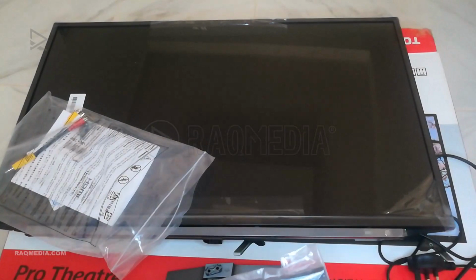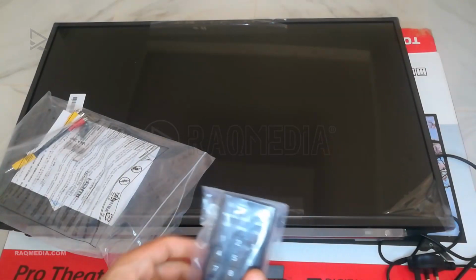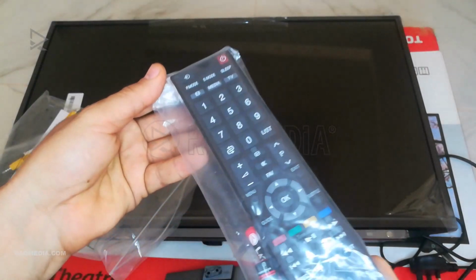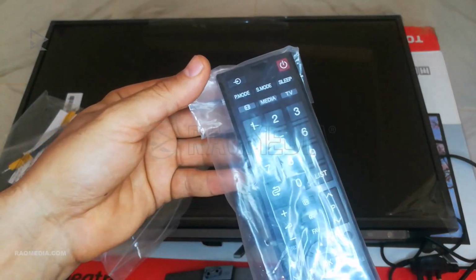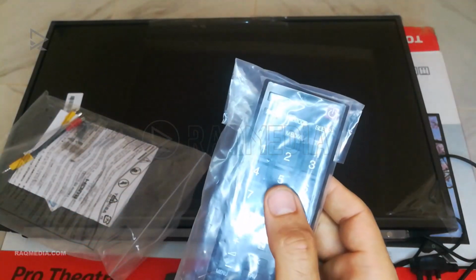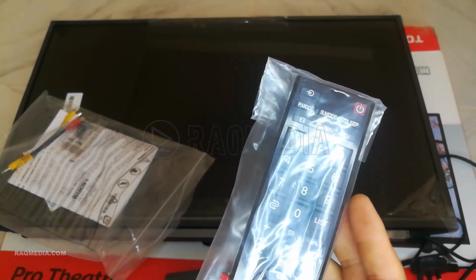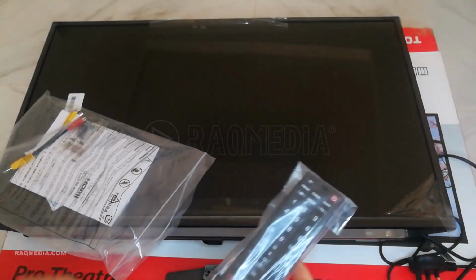Display type. All models have LED display. HD type. Some models have HD, 1366 by 768, resolution, while others have Full HD, 1920 by 1080, or 4K, 3840 by 2160, resolution. Key feature. Some models have Dolby Digital Plus. Connectivity. Some models have 2 USB ports and 2 HDMI inputs.